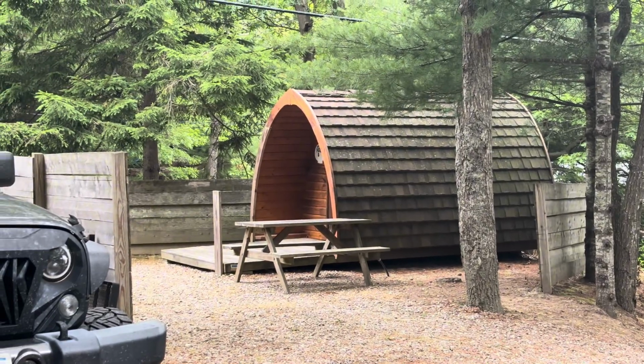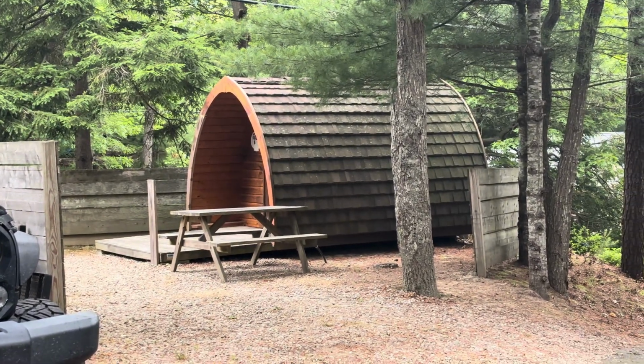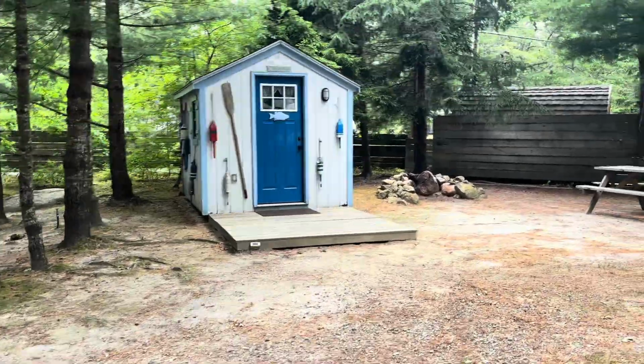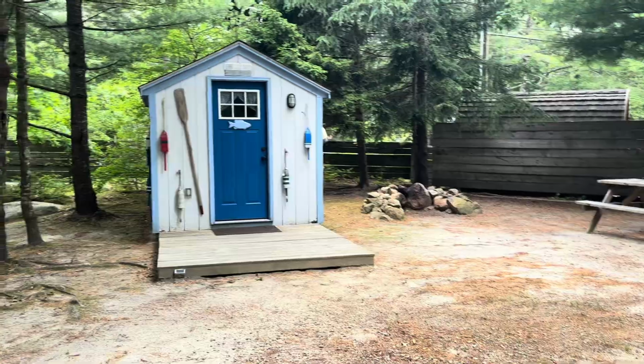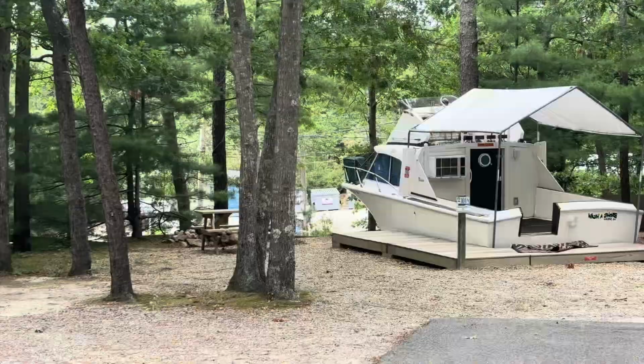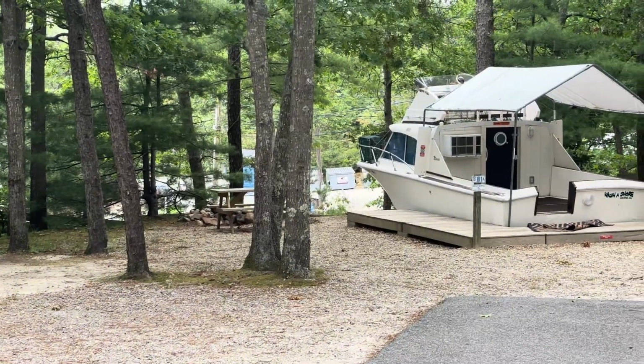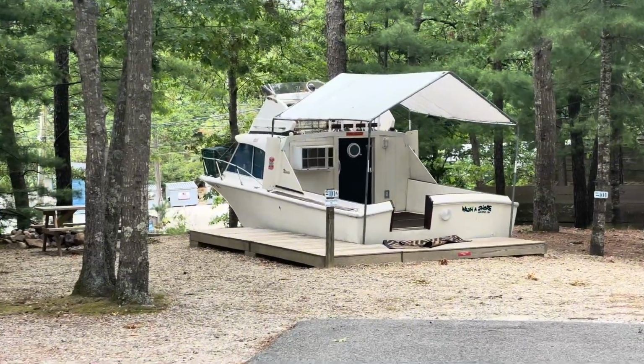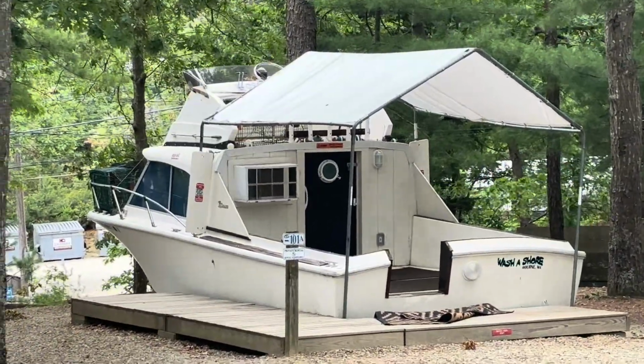And over here we have camping pods. And if you look over here, there's a little cabin. Boat. What she's trying to say is you can rent any of these pods, cabins, or even a boat.